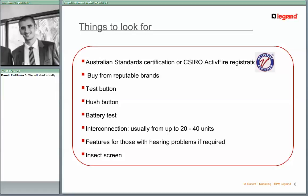The other thing that's quite important is interconnection. Obviously, if you are in a dwelling where there are multiple smoke detectors installed, it's very important to ensure they are interconnected. The typical case is you have a fire that starts on the ground floor, but you're sleeping on the first floor. You might not hear the smoke detector that's beeping downstairs, so it's important that it's interconnected, so the one upstairs will ring and alert you to escape.